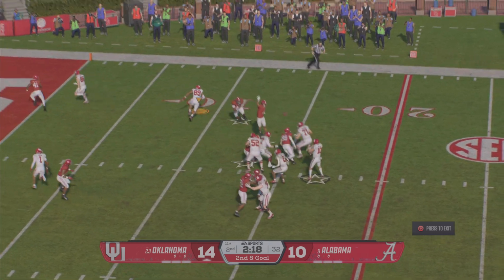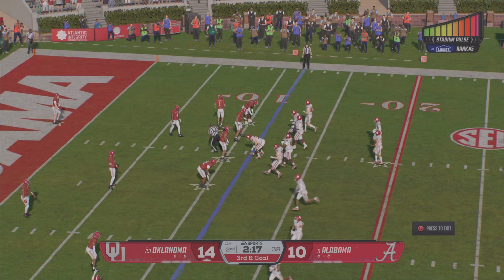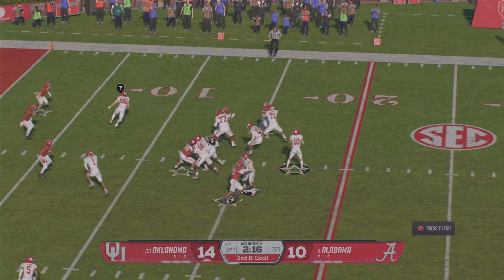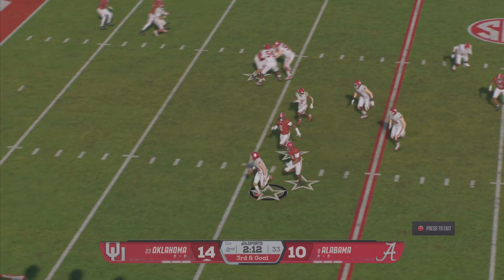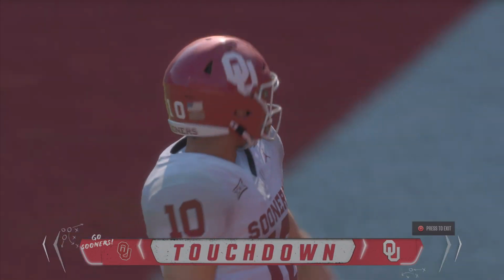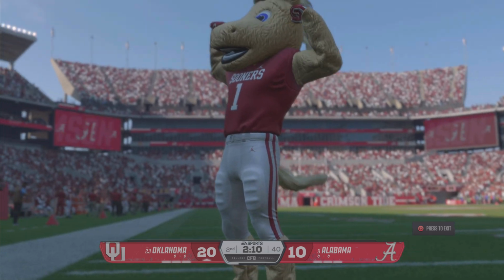Off play action, he's looking to throw. Off target and incomplete. Offense moving backwards here, a long way from the goal line now. 3rd and goal, looking to throw for it. Gets loose. He escapes the pocket. And he runs it in for the score. Touchdown, Sooners. The quarterback who can escape and score. What a weapon for that offense.